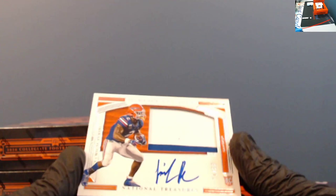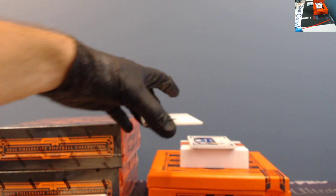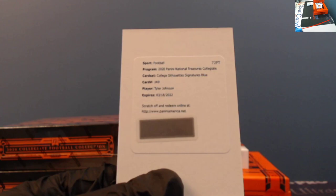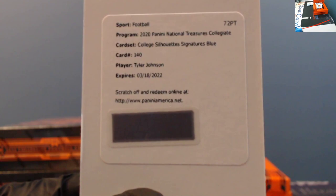Well, this guy's having a break too. 14 of 99, two-color patch auto for Michael Pittman. Wow. Collegiate silhouette signature is blue, Tyler Johnson.